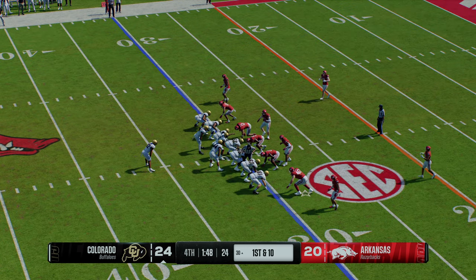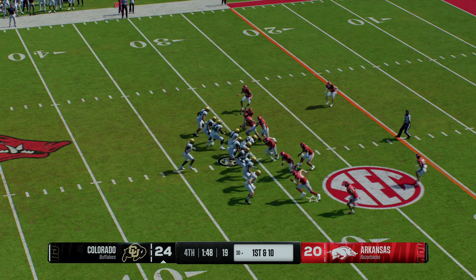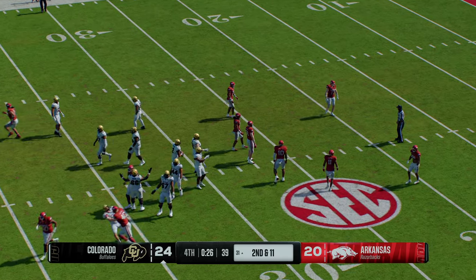How great is it to be an offensive coordinator having a quarterback like this? Because he can go and generate first downs with you throwing the ball and running the ball. It seems like there's nothing this kid can't do.